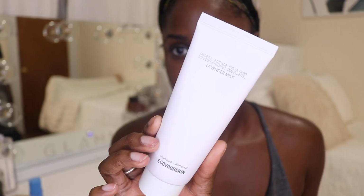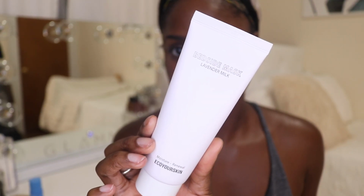So I purchased this bedside mask that is lavender milk. Here it is. I really like how this smells. It's very, very hydrating, and I think it's the sole reason why when I wake up in the morning my face is really, really hydrated and moisturized.